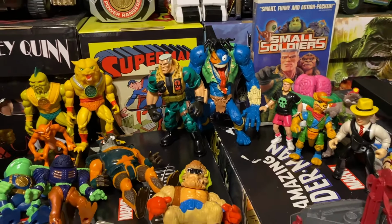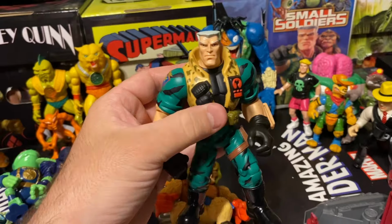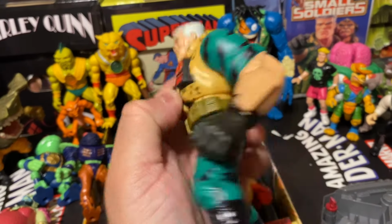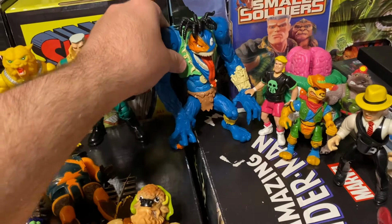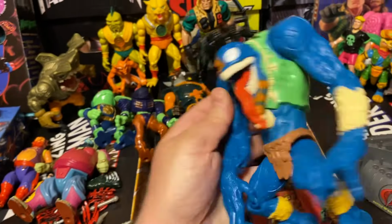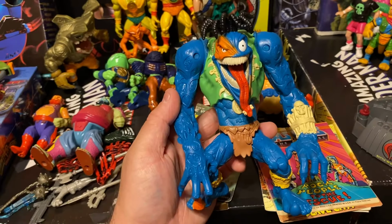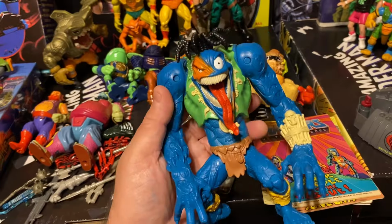All right, we're running out of room here. I ended up getting some Small Soldiers. So we got this guy here. I should know their names. I've seen this movie a million times, but he's really cool. So we got the Small Soldiers guy, and then this one was awesome. He was $25, but this figure is huge. It's a crazy, crazy big and crazy looking figure. Super cool. I just think he looks awesome. I had to grab him.